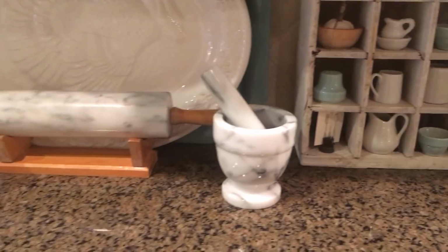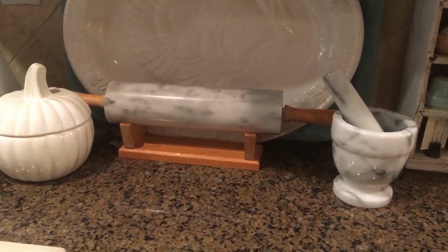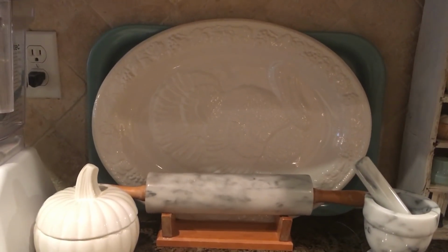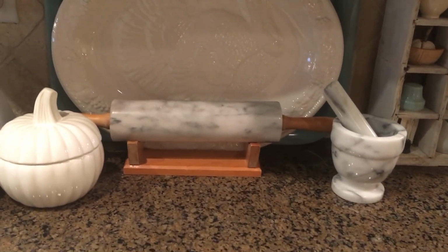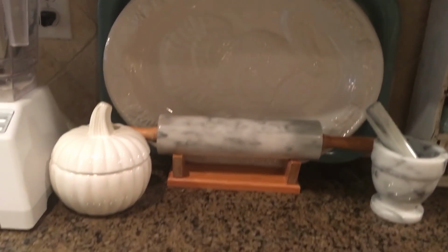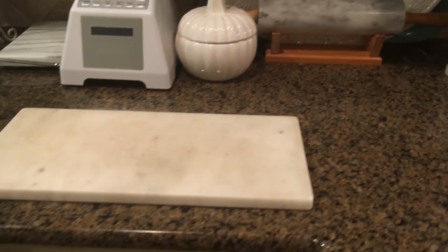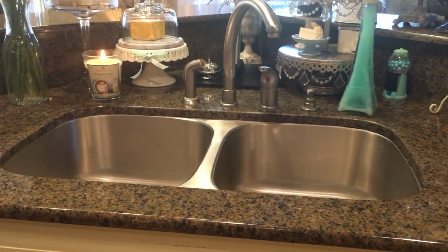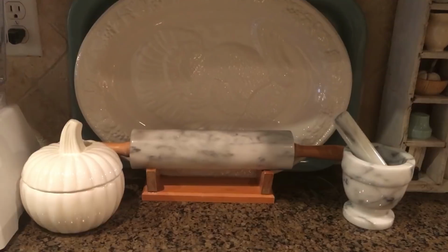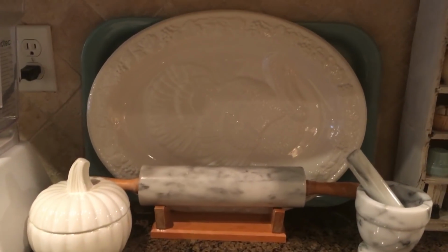And then I have my white marble things right here. I love white marble. In fact, if we would have built this house, I would have white marble countertops, but we did not build this house. We bought an existing house, so we do not have that. And I would also have a farmhouse sink if we would have built this house and I was able to choose. But maybe later we will change that to a farmhouse sink, because I just love farmhouse sinks.